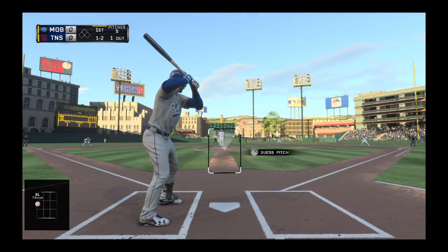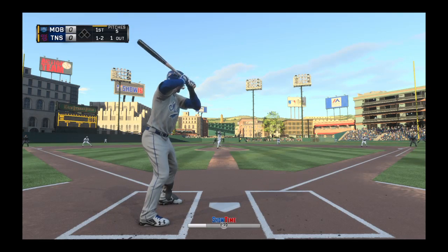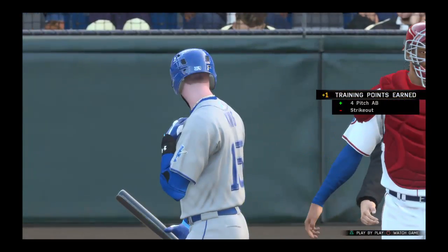And he'll take a look at a strike on the inside corner. It's 1-2. He takes strike 3 called on the fastball. Couldn't pull the trigger, and they're on.